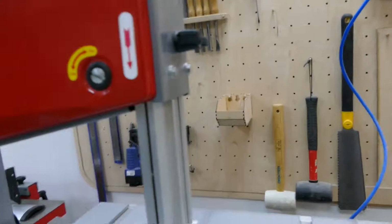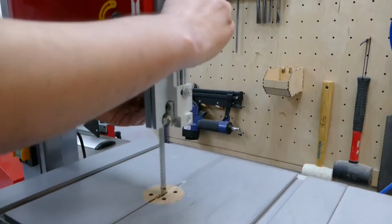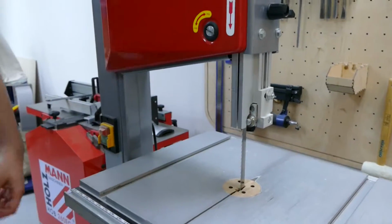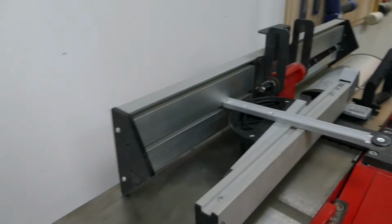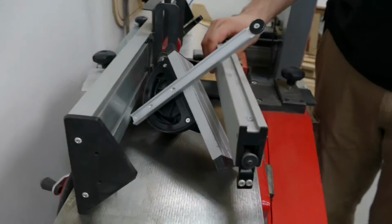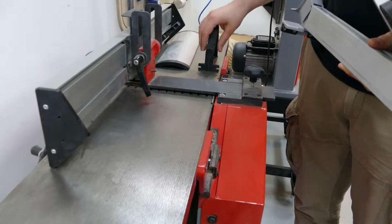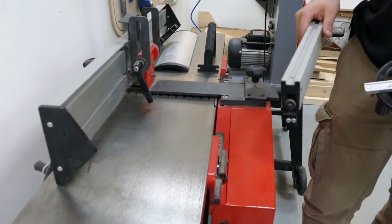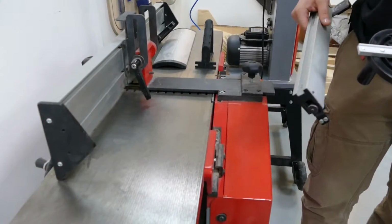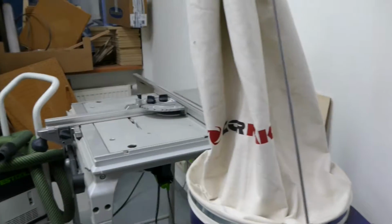This is, I don't know how to translate it, but I think it's a bandsaw. And this one makes the wood more even and flat. I think it's an electrical plane. Planing machine. Okay. So we also have an electrical table saw here.